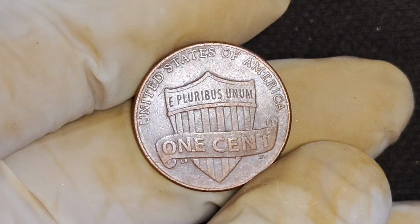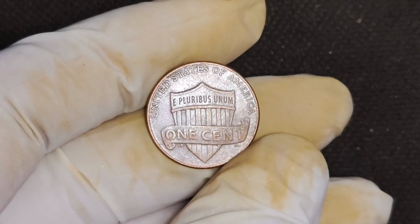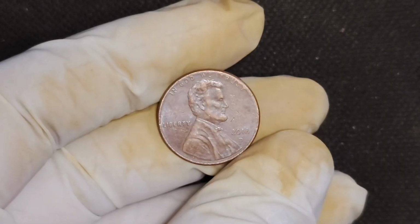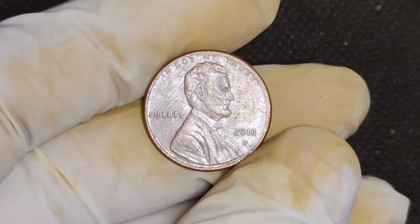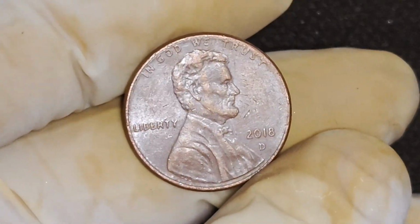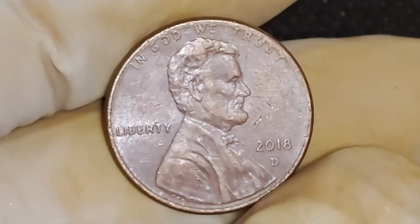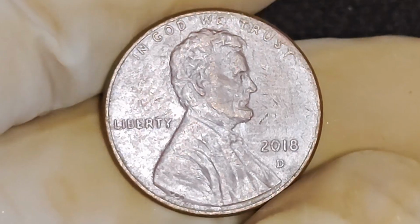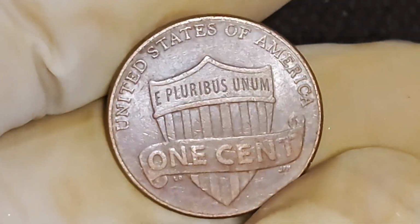But how do you know if you have one of these? Well, it's all about the small details. Check for any signs of misalignment or irregularities in the design. These little imperfections could be the key to unlocking a huge payday. And I'll be honest, you're not going to spot it right away, but with a magnifying glass or a good set of coin inspection tools, you'll be able to see what you're working with. So, get up, grab your 2018 D pennies, and give them a good once-over.